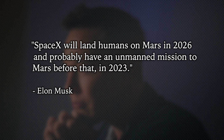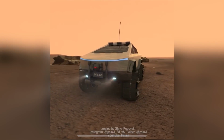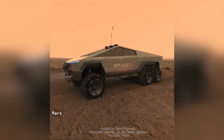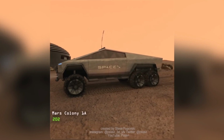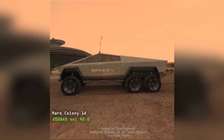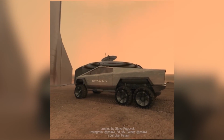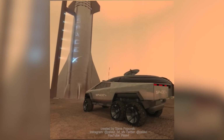I will leave you with this. In December of 2020, Elon said that SpaceX will land humans on Mars in 2026 and probably have an unmanned mission to Mars before that in 2023 to leave supplies in place. Can you just imagine the marketing genius if he plants a Cybertruck or one of these high passenger density, or let's call it the cyber vans, on Mars for one of its first manned missions? I mean, imagine seeing the first shots of humans on the red planet coming from one of these future Teslas and the amount of marketing buzz that would set off.